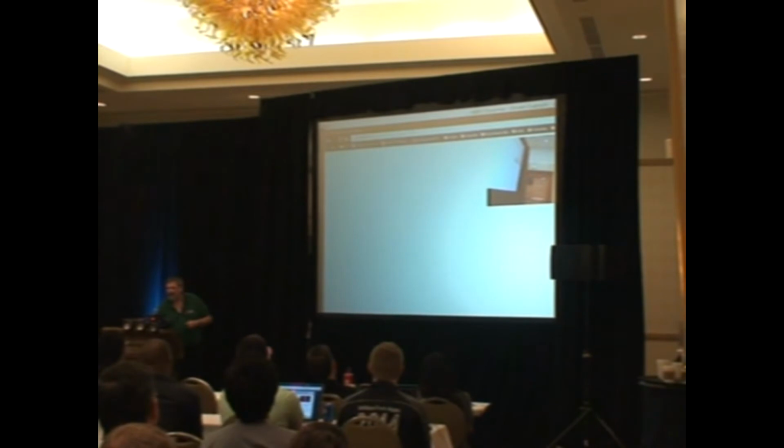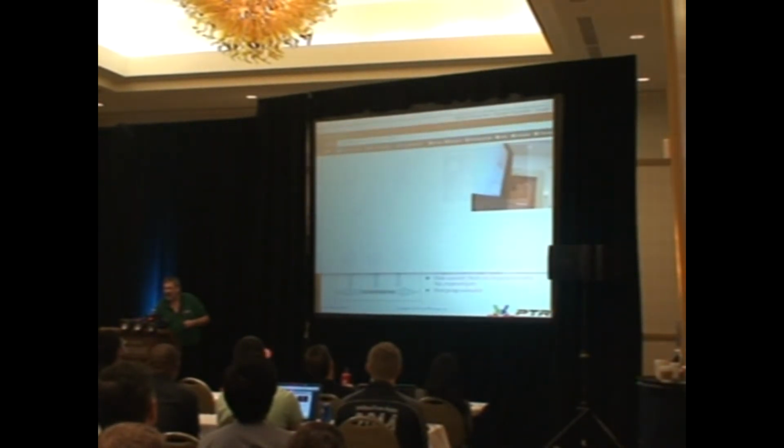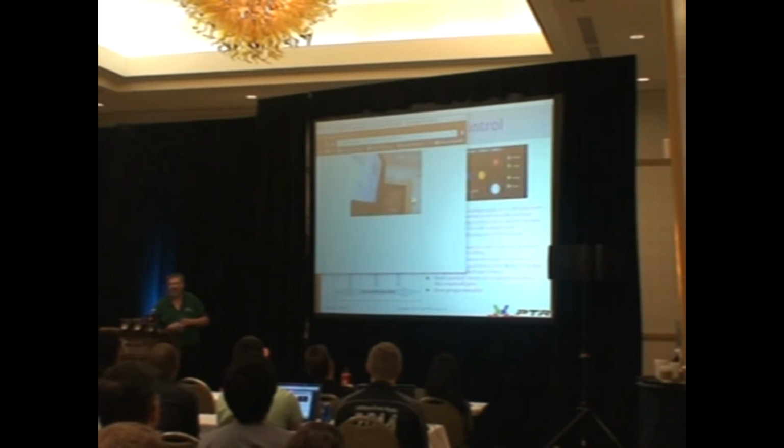So getting this to run on Angstrom was a bit of a nuisance. So I had to punt and switch to Debian. So this is running the latest Beaglebone Debian.